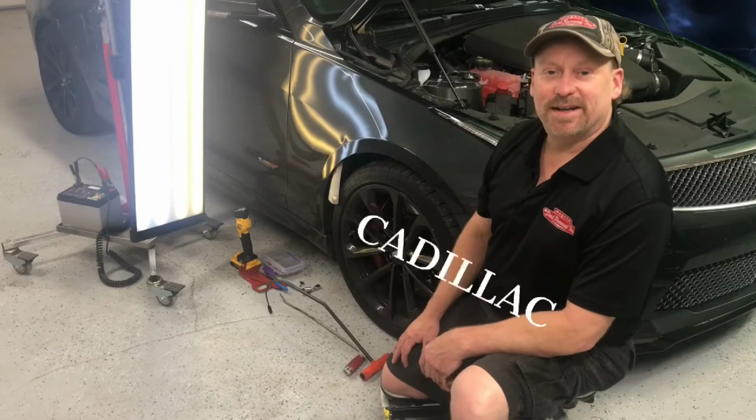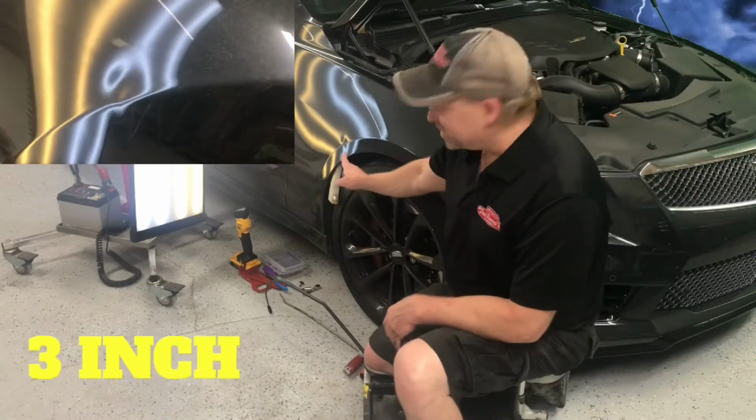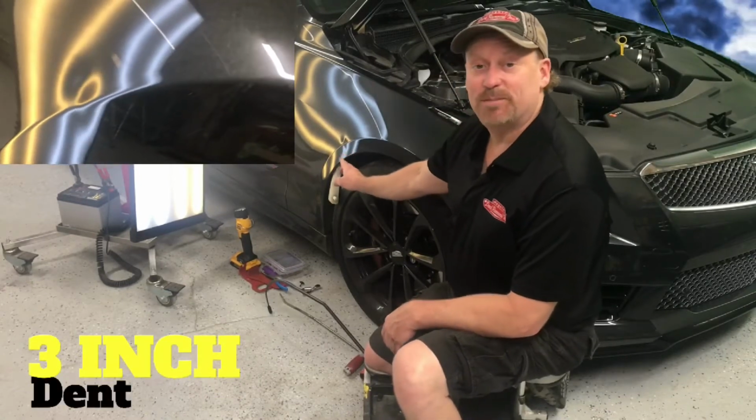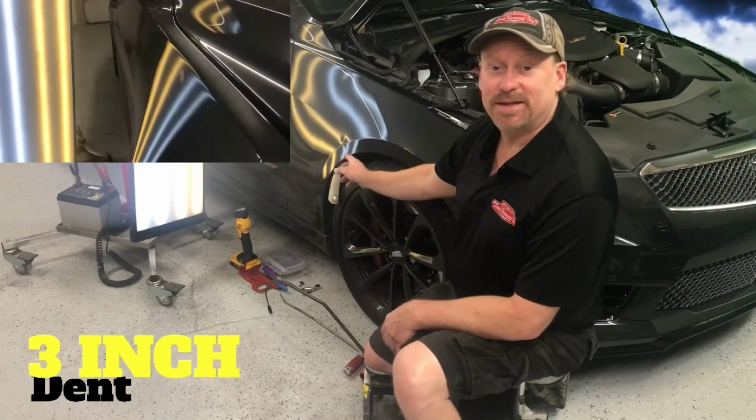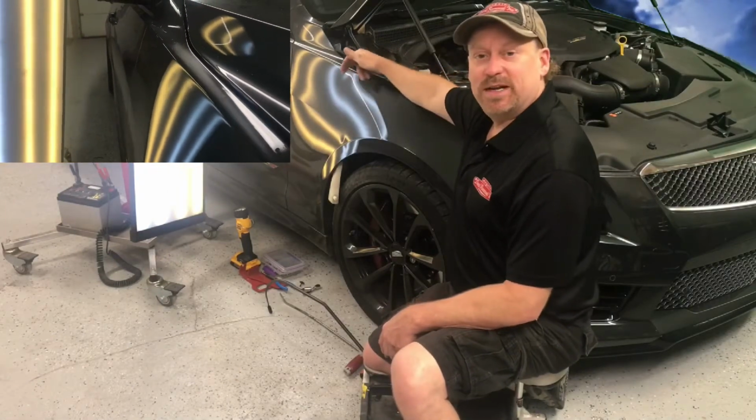Working on a Cadillac 2018 ATS. It's got a 3-inch dent here. Went actually through the body line, so we're going to have to correct the body line too. We also have a dent here at the top. We're going to go ahead and work those out. Let's go ahead and get started.